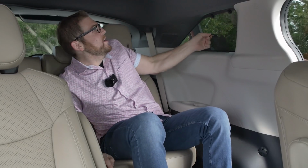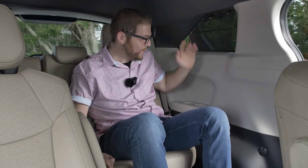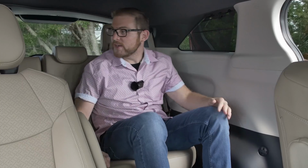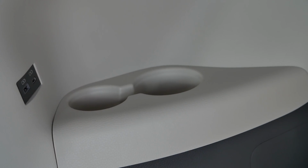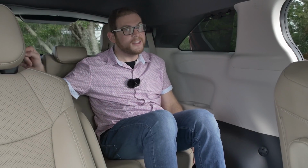We have our little sunshades that go up on these little windows, which is nice. I've got 2 cup holders over here, 2 cup holders over there as well as air vents on either side. And on that side, we do have a USB and a USB-C. So if you're sitting over here, you might have to cross your wires all the way over to that side. So kids, if you're in the third row of a Sienna, you want to take the right seat. That's where you can charge your devices.